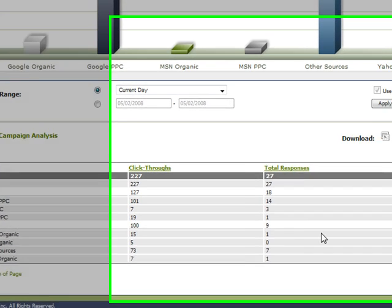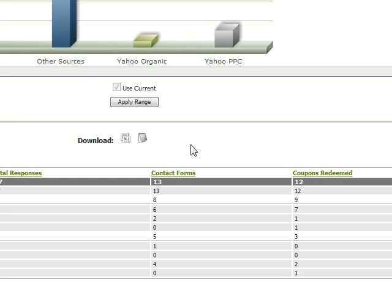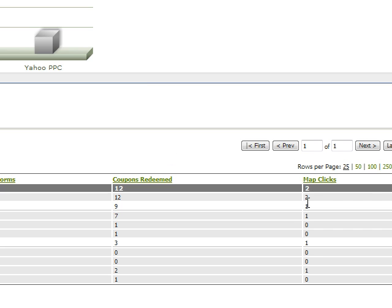Total responses are a combination of people who have filled out the contact form and requested a quote, people who have redeemed a coupon, and people who have printed out directions from your map.